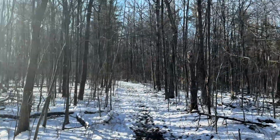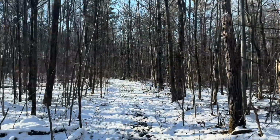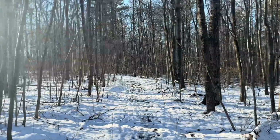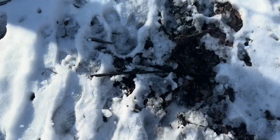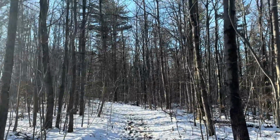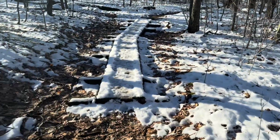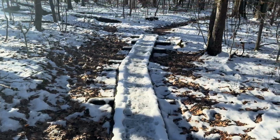So this is the Interlochen Trail. This is blazed orange. It's about 14 miles long from end to end. And now the trail is getting real snowy. Parts of the trail have these puncheon bridges, which are very helpful, especially if it gets swampy.